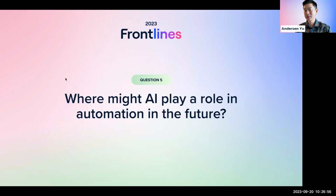Front is obviously doing some of that experimentation and exploration ourselves. We heard from Maya and from Maggie about AI tagging, AI compose, AI summarize. These are things that Front is really thinking about in a way to keep humans in the loop. But I would be curious to hear from you all, how do you think AI might play a role in automation in the future? So Louisa, I want to start with you.